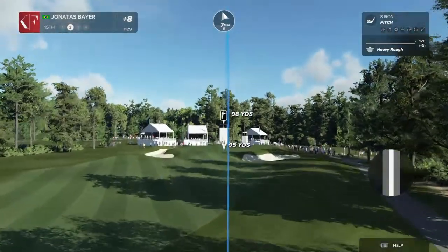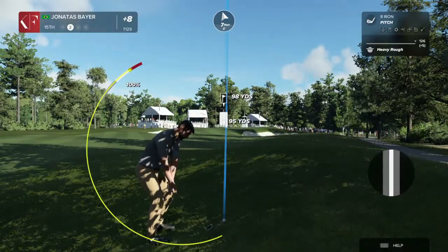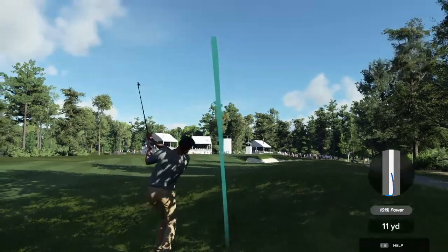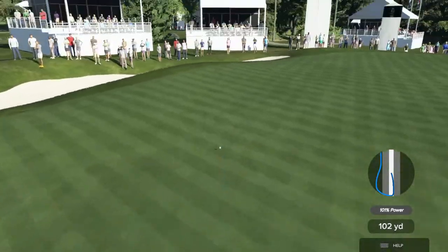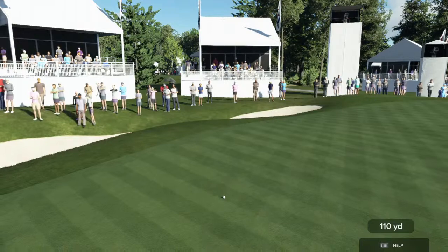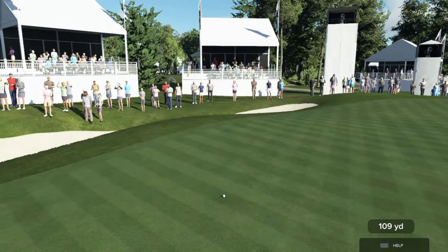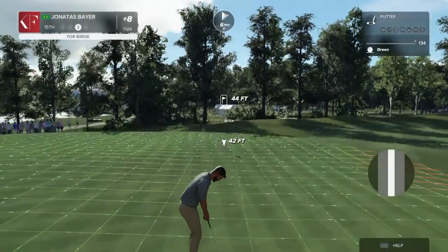Setting up in some very deep rough. No, this is like hitting it into a head of cabbage. I mean, it literally is just awful. Going with the 8-iron here. Well, that'll work. Up on the dance floor. Could have been worse. Outside chance here for the birdie.